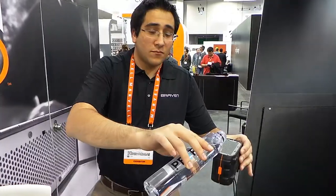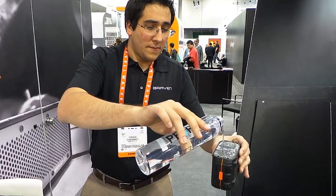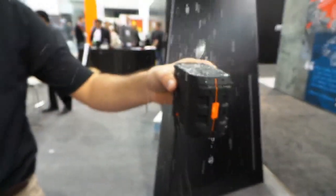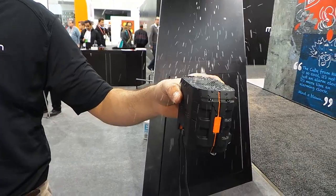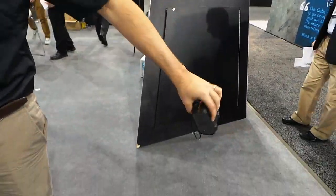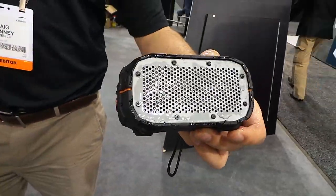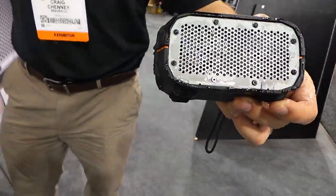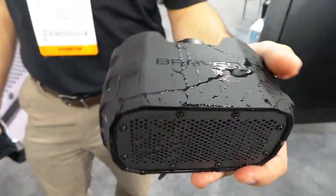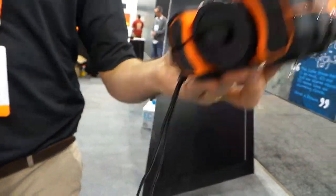Here with Robin, and they're showing me their new waterproof speaker. Look at that. What the heck is that? Oh my gosh. Waterproof Bluetooth. You're drowning your speaker, buddy. Oh, because then you clean it. Hey, look at that. You're playing again. It still freaking works. So it's totally waterproof. And you can see here you got your controls and everything else.